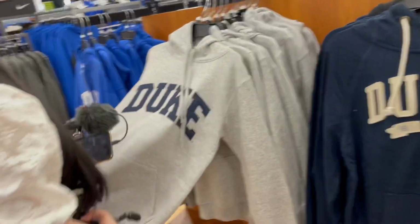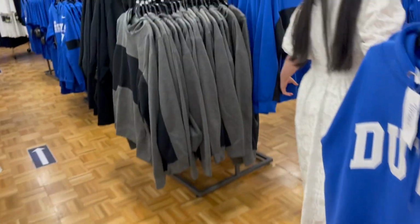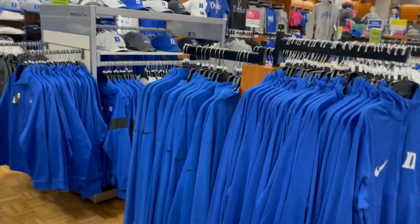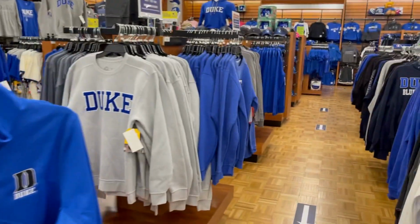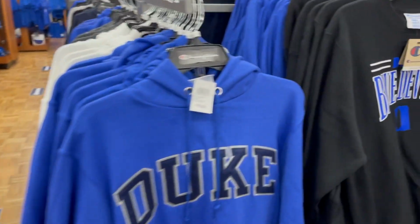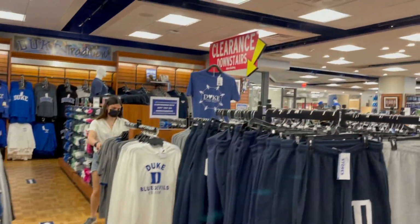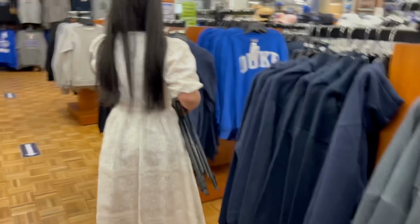They have different kinds of sweaters. Some of it has Duke, and the others has Duke University on it. Prices range from $37 to $99.50. Some sweaters have hoodies.